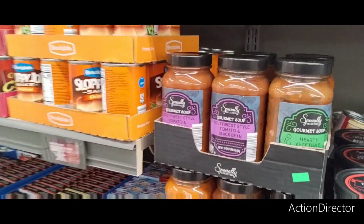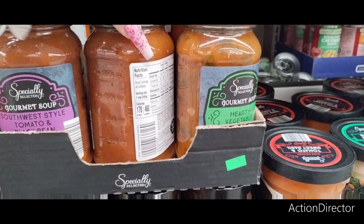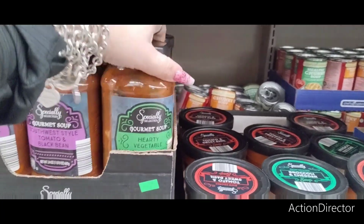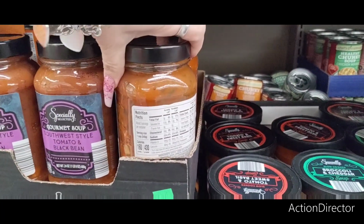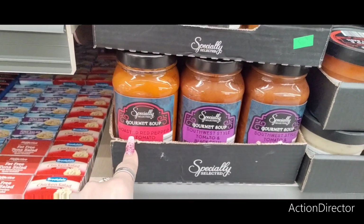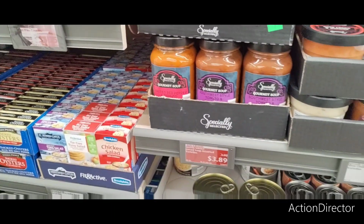$1.89. Look at these soups. Southwest style tomato and black bean. That looks really good. The whole thing is $4.60. Hearty vegetable, $4.30. Roasted red pepper tomato, $3.89 for that.